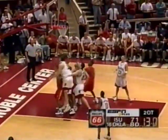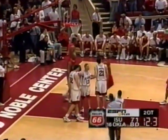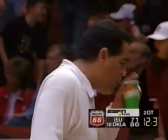Jamaal Tinsley weaving through traffic, blocked from behind, and a foul. That's not what Oklahoma wanted. They did not want to foul Tinsley. So Tinsley goes to the line. 4 for 4 at the free throw line.